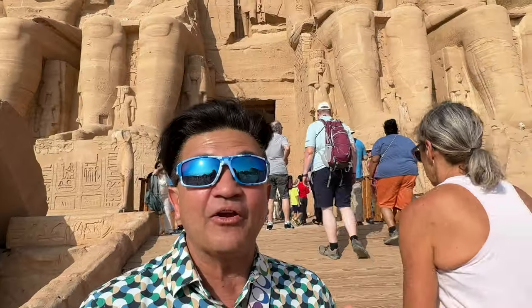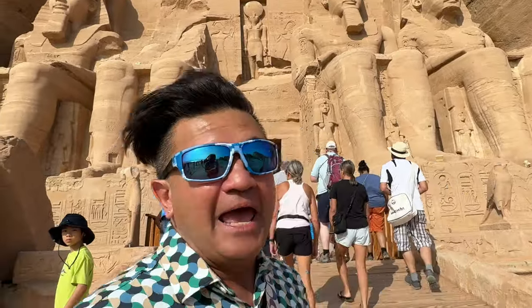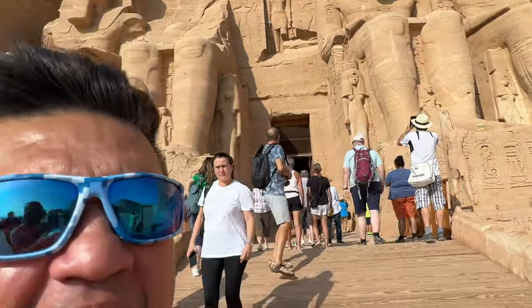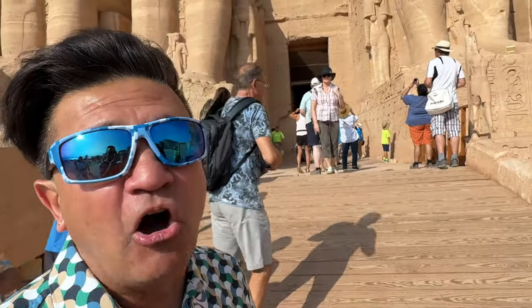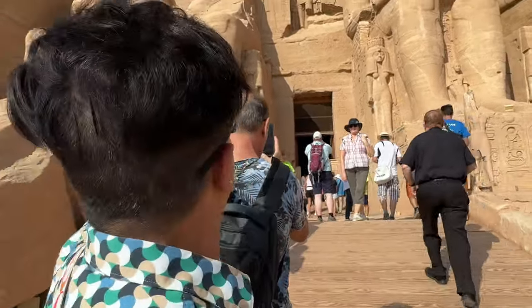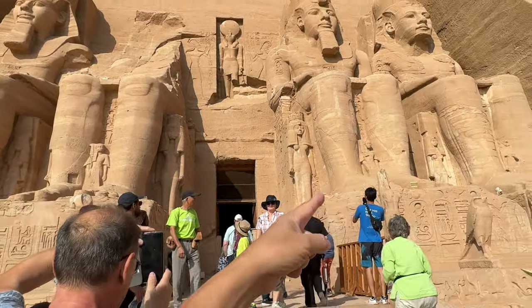So right now we are in the facade, the front part of Abu Simbel. And these four statues are the statues of Ramses II. He was 90 years old when he died, so he ruled a long, long time. What the artists wanted to do was depict him at various stages of his life. So on the left-hand side is when he was young, up to the time when he was old.